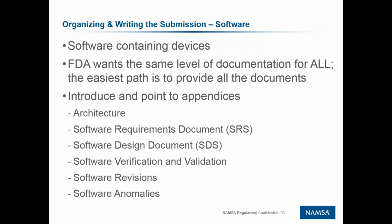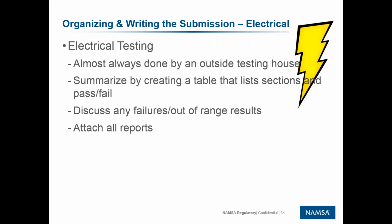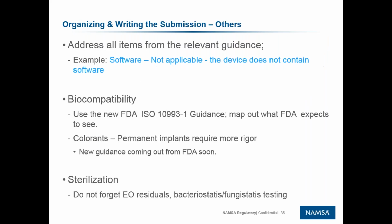Here's some information on software. I'll let you read that. Electrical testing. Again, if you're doing a device that has an electrical component that plugs into the wall, you need to do the IEC 60601 series of testing on that. Here's some specific information about guidances, biocompatibility, and sterilization.